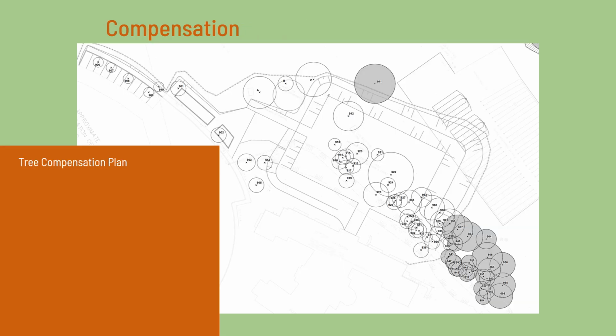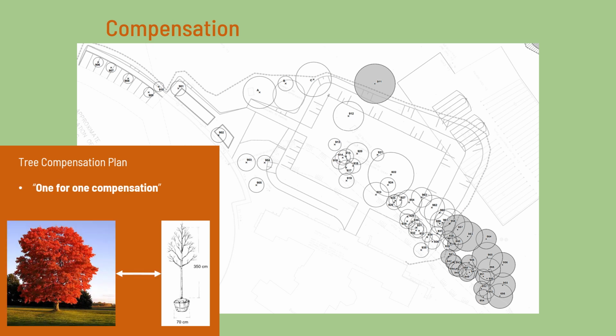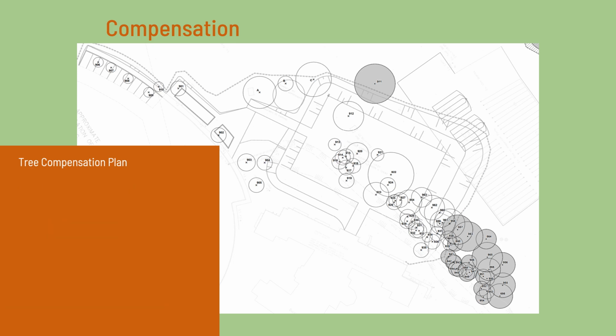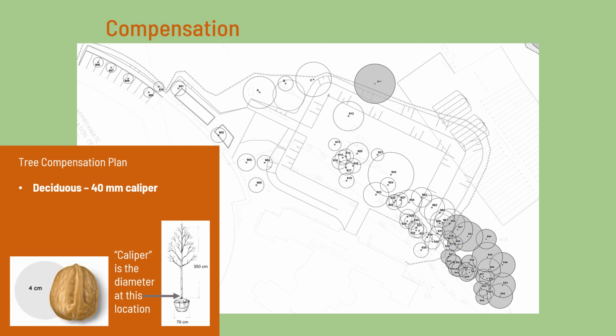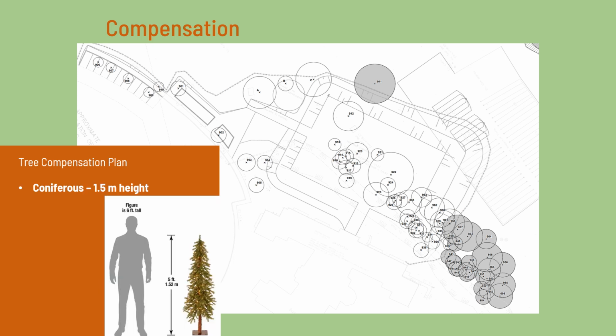The tree compensation plan would see these trees replaced with planting stock. The City of Hamilton requires 1-for-1 compensation for any trees to be removed. The minimum size for deciduous planting stock is 40 mm caliper. The minimum height for coniferous planting stock is 1.5 meters. Does the tree compensation plan adequately address the loss of 48 mature trees and natural habitat?